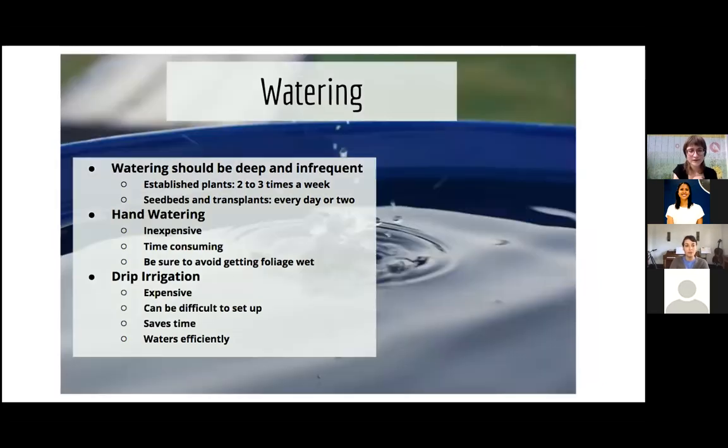So with a watering system, you're going to want to water deep and infrequently. For established plants, that's about 2 to 3 times a week, ideally, even in the summertime. You're just going to hold it for longer so that you don't have to water as much. Your plants don't want to get watered too much. If they get overwatered, their roots might become more shallow. You want your roots to become deeper, and that actually helps it retain more moisture because there'll be more moisture as the roots go lower.